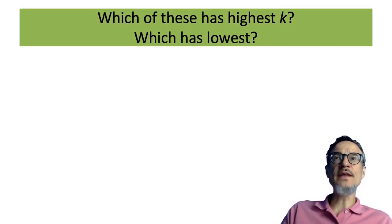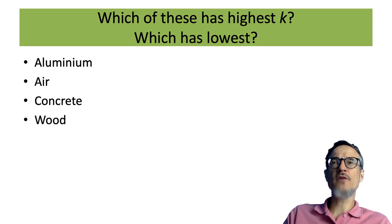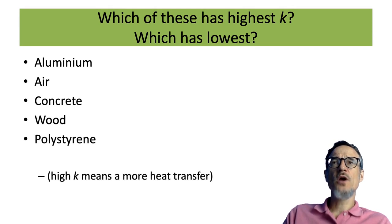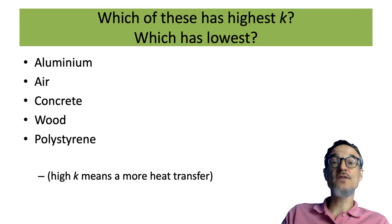Just have a look at these. Here are some materials that we might have around us or around our house. Which one of these do you think has the highest K, the highest thermal conductivity, which is going to transfer the most heat? And which has the lowest, which will transfer the least heat? Off you go, go away and think about that for a moment, and let's look at the answers when you come back.